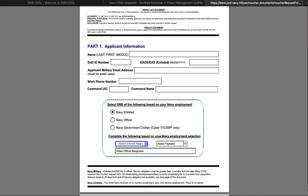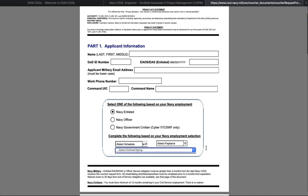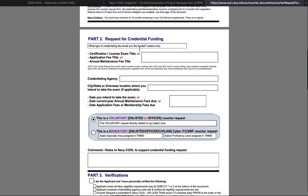Here we've got some drop downs: your pay grade, your component, active duty, full-time support, select reserves, your rating. Here, certification license exam. We're doing the Certified Associate in Project Management. Credentialing agency, that is Project Management Institute. Hopefully I spelled that right.